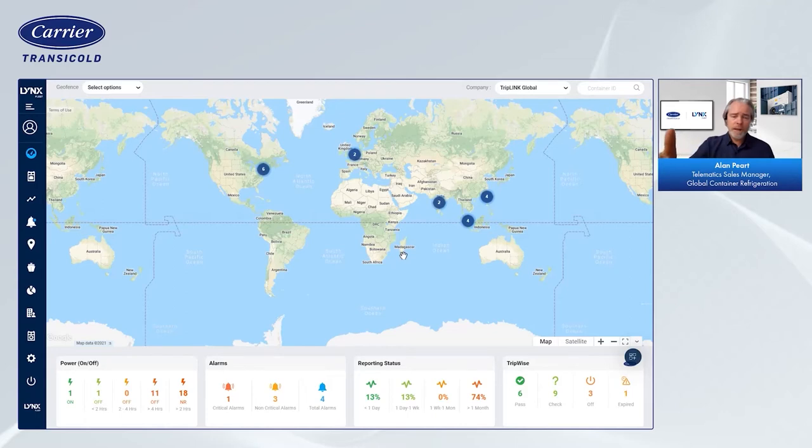But without this technology here, the only way you can do that is having a service tech visit the actual reefer. But now we can do everything remotely. And one of the widgets that's going to help me do that is the TripWise widget. So TripWise is a piece of functionality that's associated with the carrier reefers that does self-diagnostics of the reefer on the PTI aspects continuously, whether the reefer is loaded or unloaded.